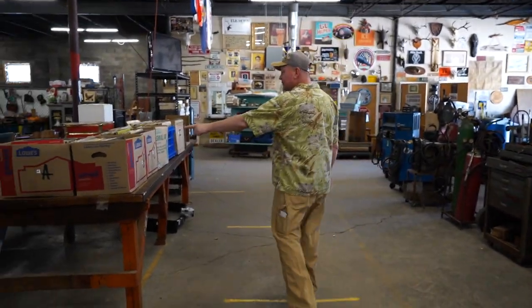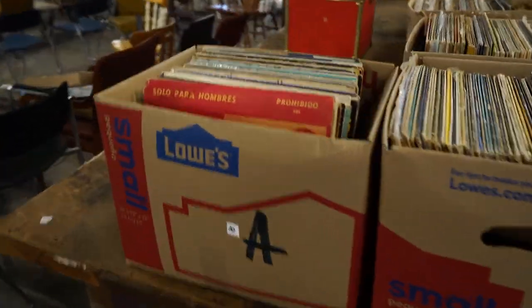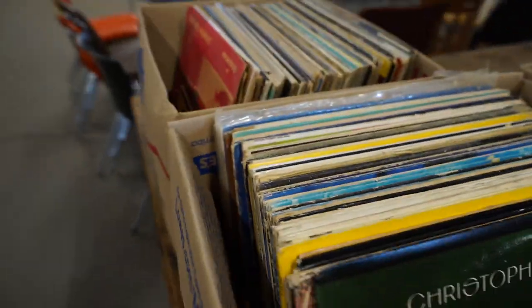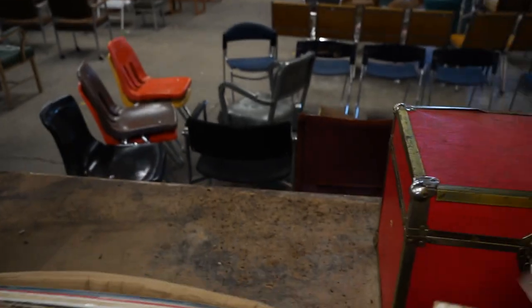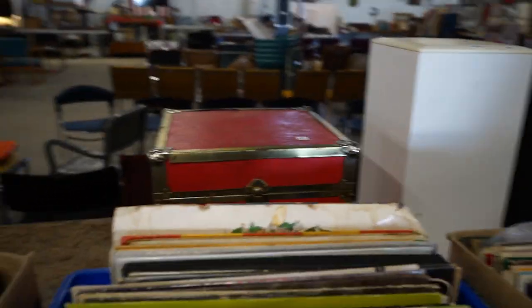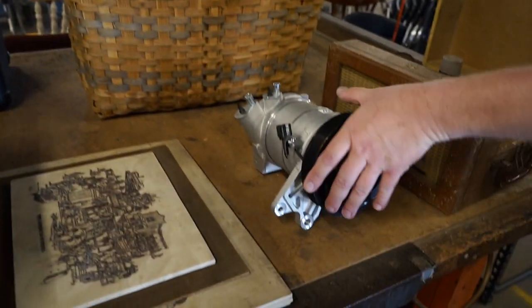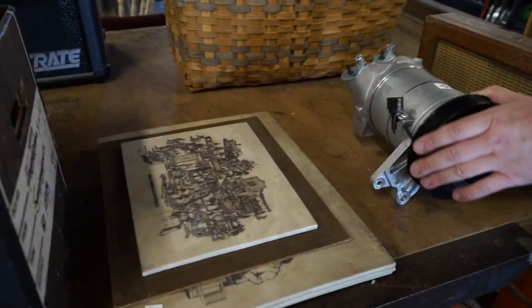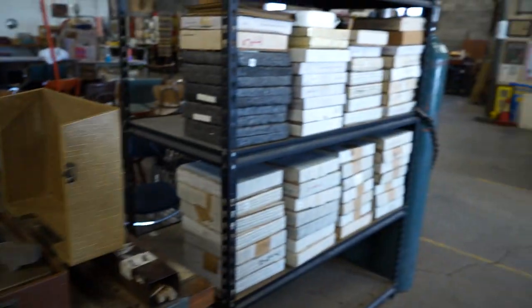Did we do these? Oh, no, we didn't. I don't think we did. There's a whole bunch of records here. There's some good ones. There's a record-holding box. Why is this back here? Boston, so some kind of subwoofery thing. The crate. Amp. Got a big basket. And some sort of motor. Sort of record player. And the collector's plate since we were selling it. This is odd.